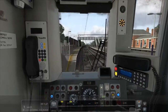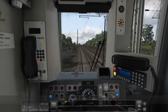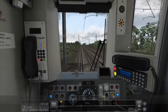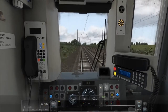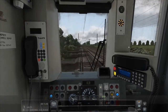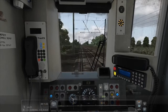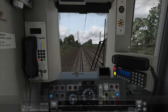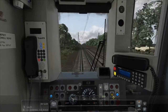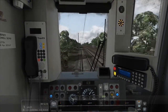Stand back from the platform, folks. No fatalities for us today. That's not what we want at all. Back up to 90 mile an hour. I'm assuming that we had to slow down there for the curvature in the station. Still following something. I think we're going to be following whatever it is for quite some time.